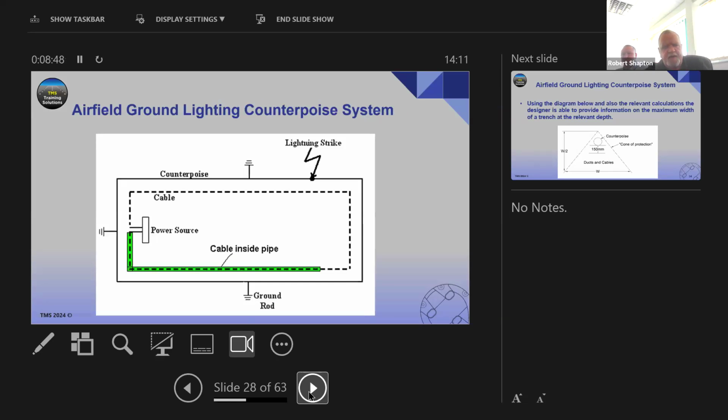The other thing that comes about, as in the title, is counterpoise systems. Now, counterpoise systems are basically a form of lightning protection system, and as such come under slightly different regulations and requirements compared with an earthing system. They're designed and installed to protect AGL installations from lightning strikes. And one of the things that is apparent with regard to this is the responsibility and the knowledge of the designer of the circuits.